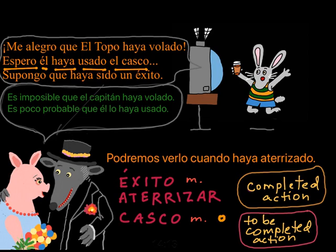So it says, I hope that he used the helmet, because it's much safer to fly when you have your helmet on. Yeah? Next one is supongo, I suppose. Again, it is a hypothetical reality, the trigger, que haya sido un éxito. I suppose it was a success.